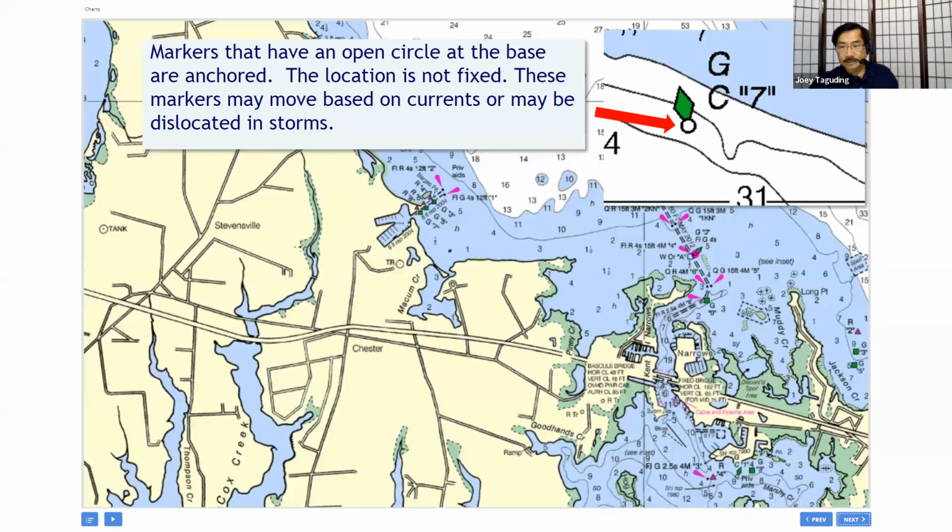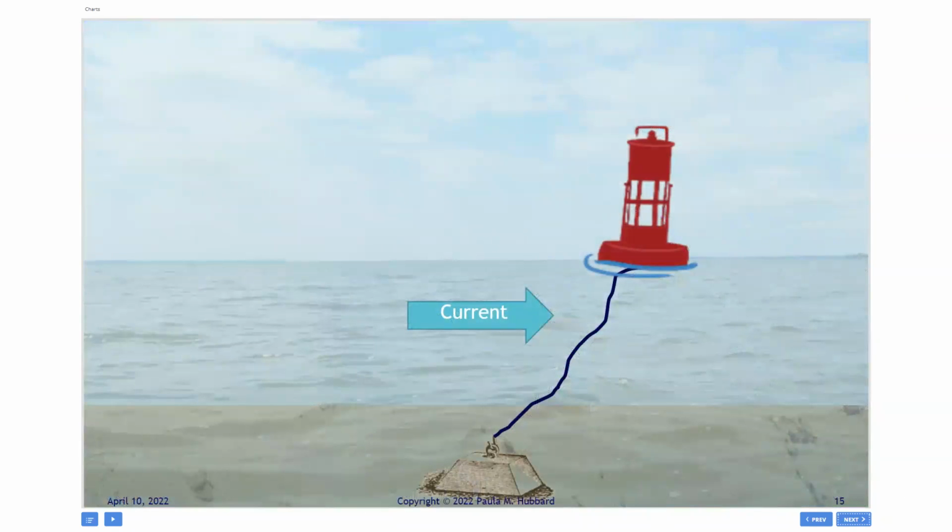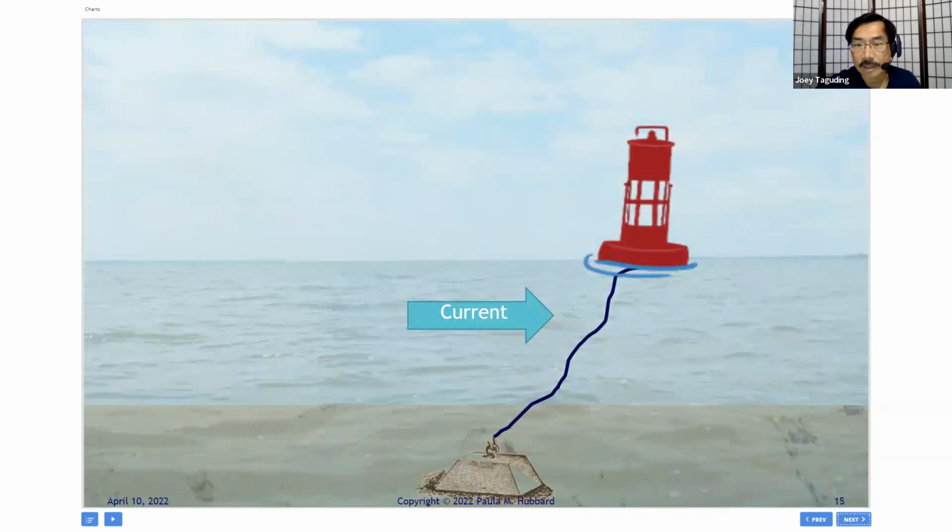Right? Two types of buoys, cans or nuns. Cans or nuns are indicated by the open circle. Color is green, and it is can number seven shown here. Open circle because their location is not fixed exactly. There'll be some leeway. Those are not directly fixed to the bed of the ocean or river. They are usually anchored by a large concrete block. And these buoys can be moved by strong currents, storms, or even ice. Basically, this is what you're looking at. As the current moves, it'll go one way, and then it shifts to the other.